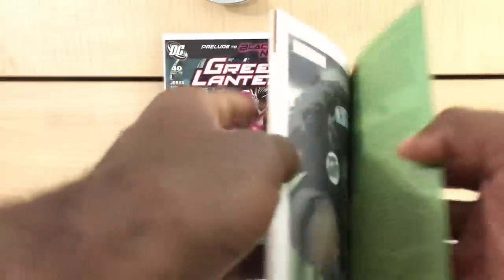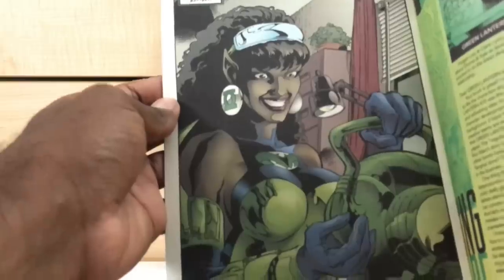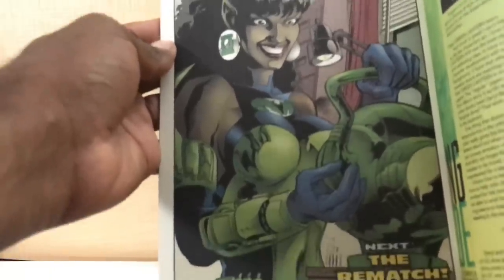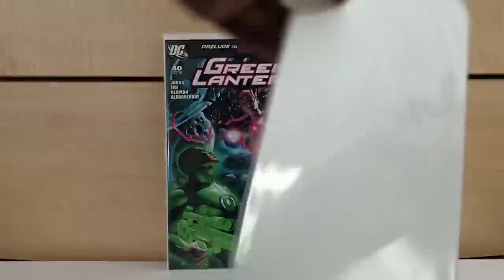And this is her at the end of the issue. This issue really doesn't go for a lot. And it's a first appearance. So, yeah, be on the lookout.